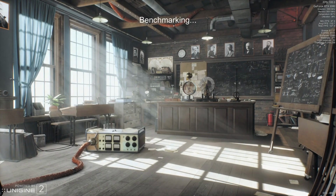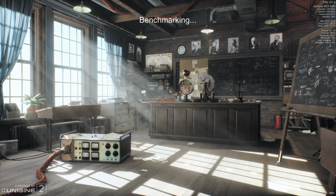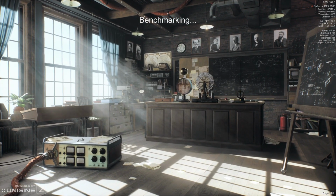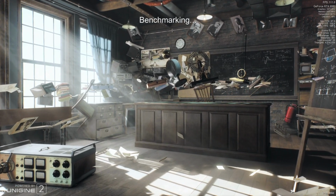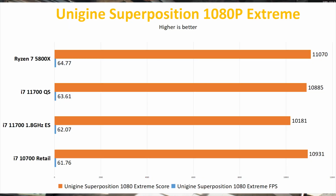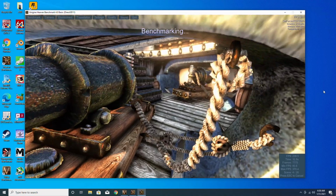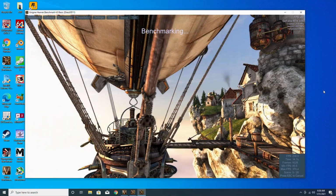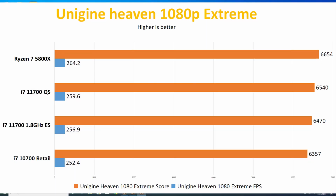Next, let's take a look at the Unigine tests. So first is the Unigine Superposition. We're using 1080p Extreme. All three CPUs perform very similarly here. I figure Superposition is actually more sensitive to frequency rather than architecture. In Unigine Heaven, this trend continues. This is a rather old benchmark, so it's not very CPU intensive. All processors perform similarly, and the difference is within 5%.